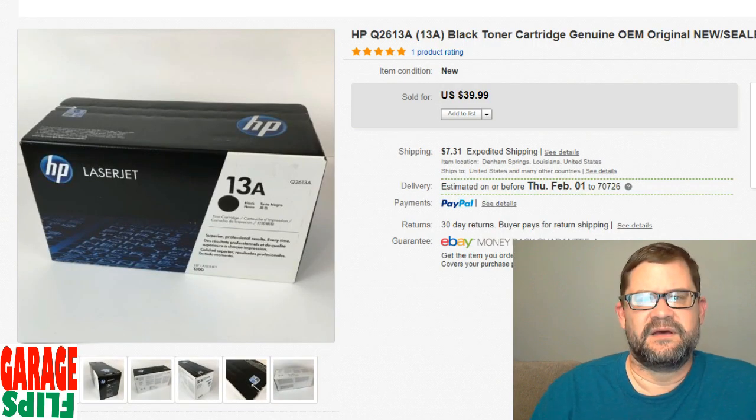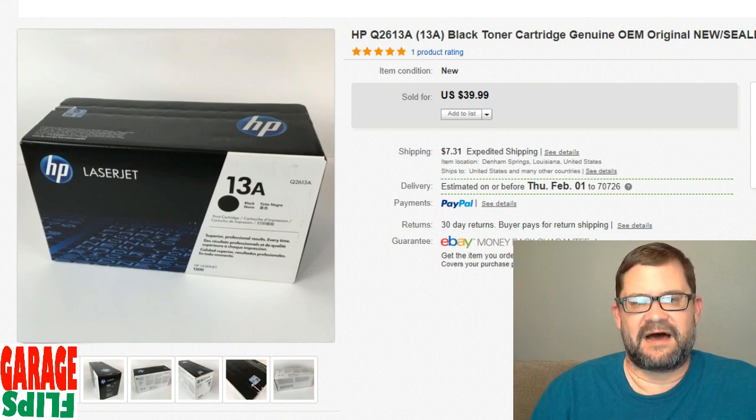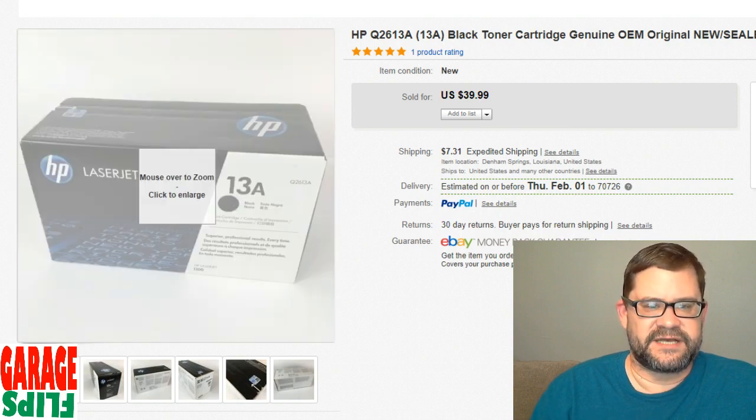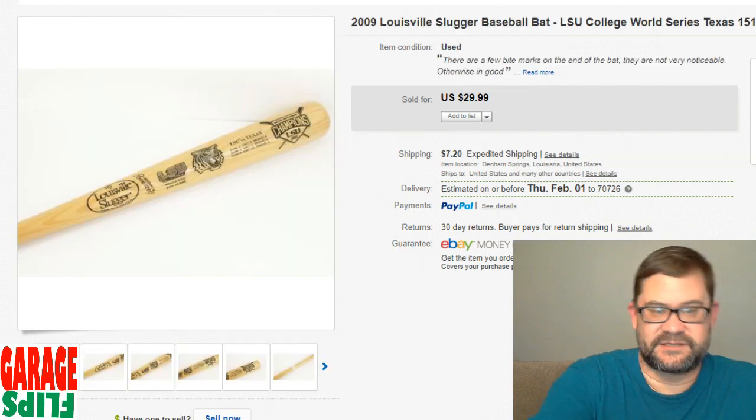Lots of demand. Okay, I actually had this in my death pile too somehow. I think I probably paid about $5 for this. This is an HP 13A laser toner thing and got $39.99 plus shipping. This is new sealed product, sold within a couple of days.